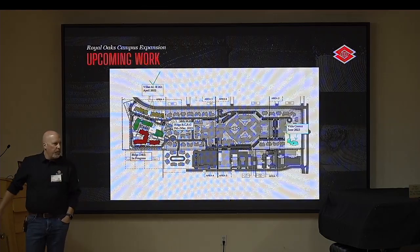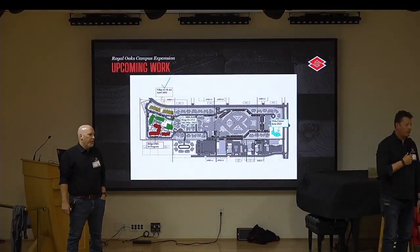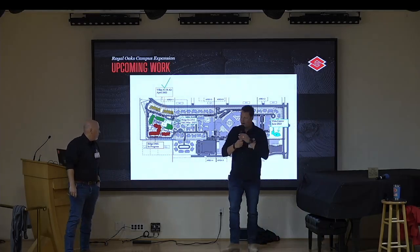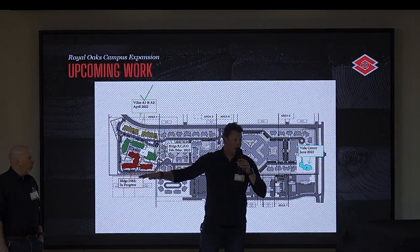Yes, ma'am. That gate that's on the back, that's open now, is that going to continue to be accessible once you're done? Which gate is that? That road that's in the back. Oh, Santa Fe. Oh, great question. Okay, I know where you're going with this. So you're asking if this is accessible over here. The short answer is no.